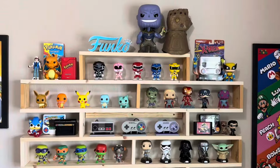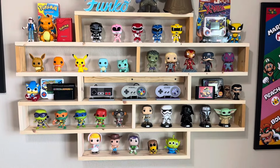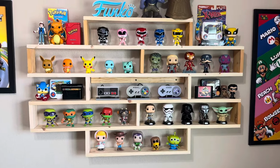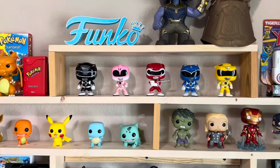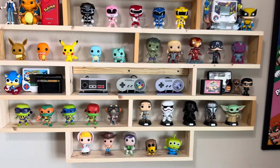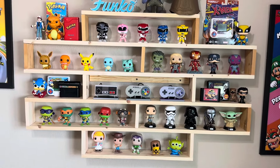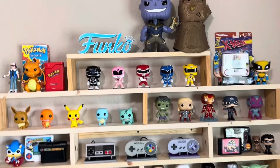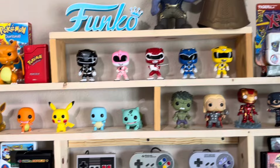Alright guys, looking at the Funko Pops, I kind of wanted to stick to just stuff that I really love or stuff that I grew up with. That's why you see here we have the Power Rangers, the original 5. You guys heard it on a previous video, I want to stick to 5 per shelf and I hit my limit, so no more Funko Pops for me. So we got the original 5 Power Rangers there.